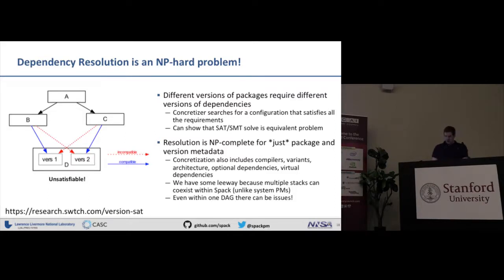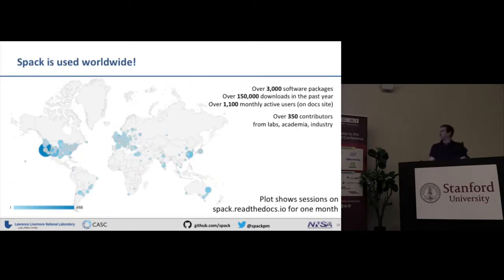So since we created this in 2013, Spack's gotten a lot of usage worldwide. This is the users from different locations who have accessed our documentation site. We think that's a pretty good metric of how many people are using Spack. We have over 1,100 monthly active users on the doc site alone. And we've been downloaded 150,000 times in the past year. So we're trying to catch up to Docker's download counts, but we're not quite there yet.